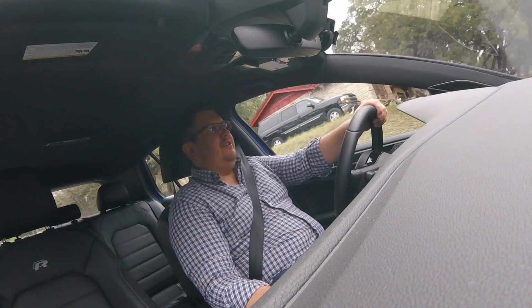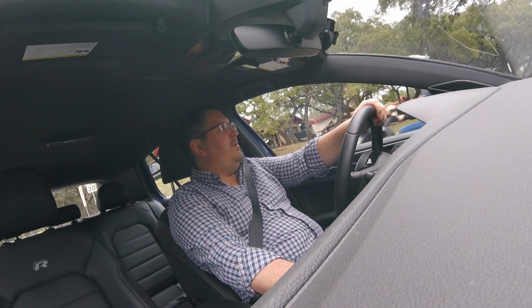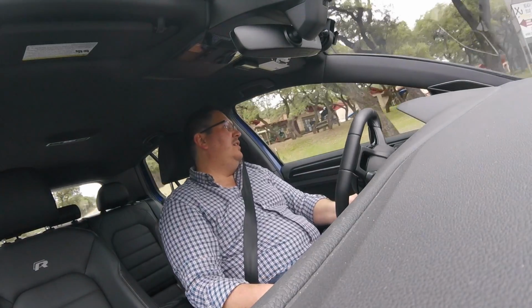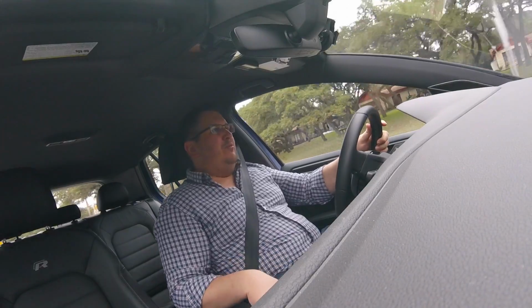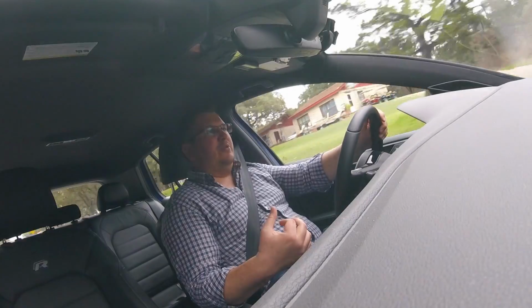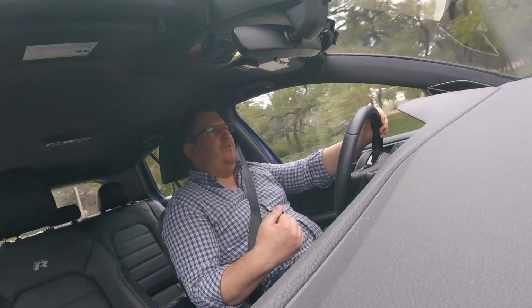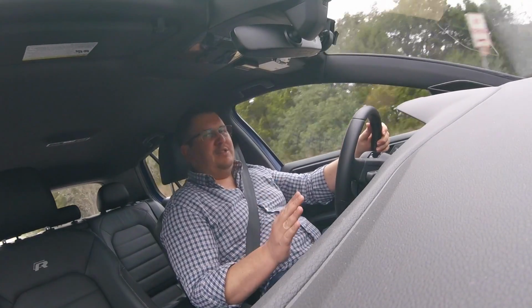So on to the comfort level of this vehicle. Because I have an electronic parking brake, it also has auto hold. That button will basically keep the brakes on when your foot's not on the brake after you've come to a complete stop. So if you're at a long light, it will automatically hold the vehicle, and it won't release those brakes until you press the gas pedal.